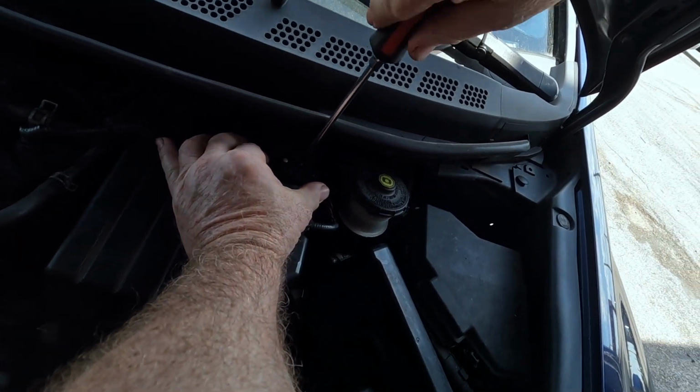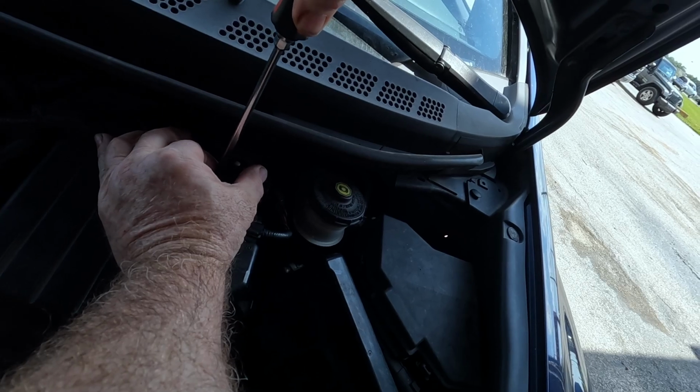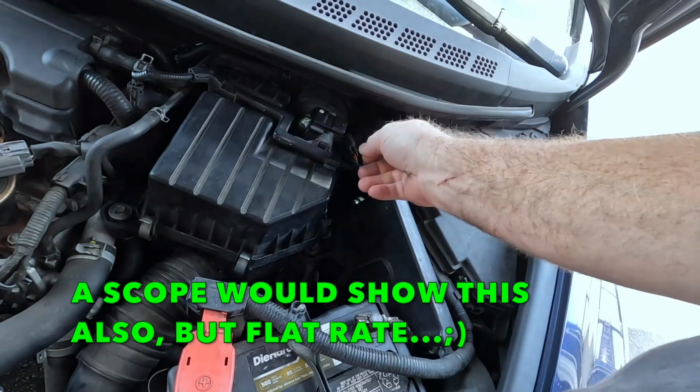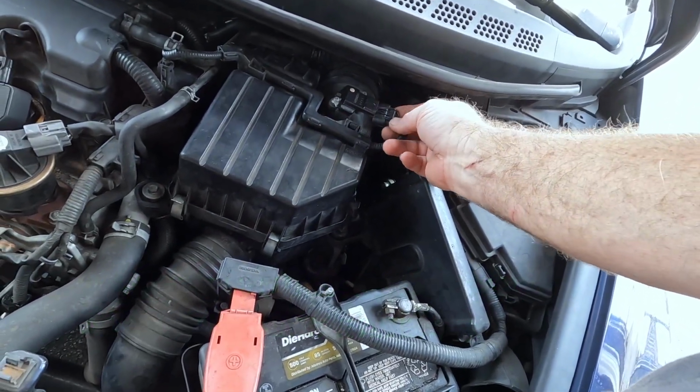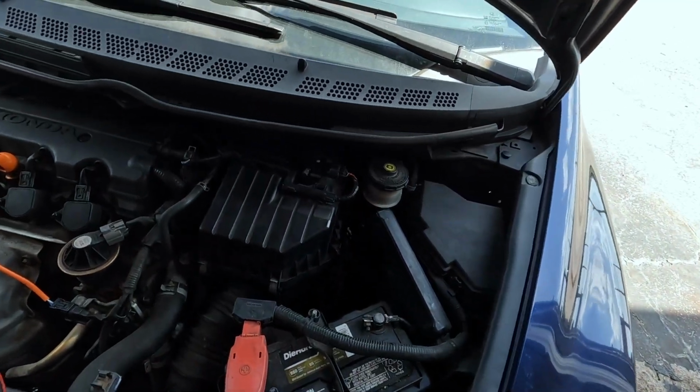So he spent like $1,700 I think altogether on this car, and it's still doing it. And you guys saw yesterday, I unplugged this mass airflow sensor, and it ran good. So now we'll try with a new one plugged in and see how it runs. Let's give it a whirl.